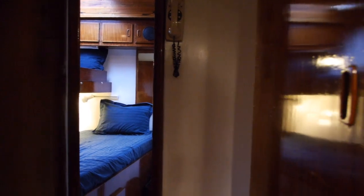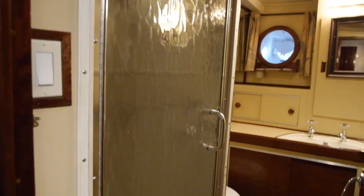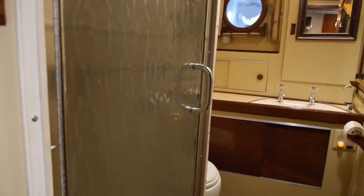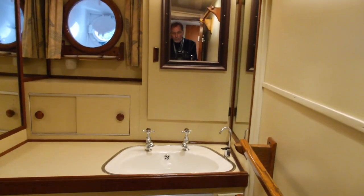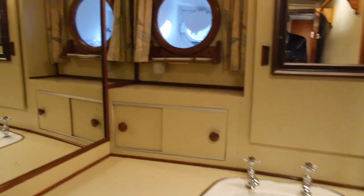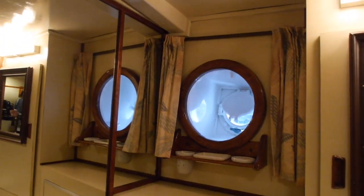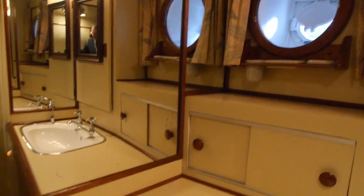So there's a passageway in the center of the vessel, and moving aft you'll encounter the guest marine head compartment. This also has an opening port light, and it has a full stall shower. There's plenty of headroom in the boat. There's 6'5" or better in certain spaces.